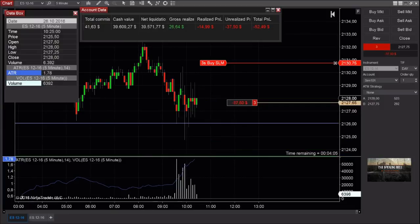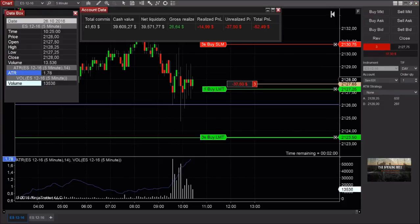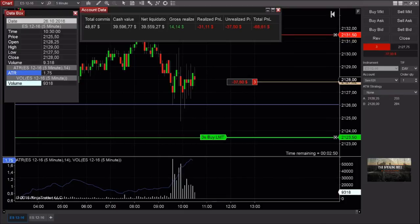I believe. Let's see. So the range is only from 25 to 30s, 5 points. That's nothing, very insignificant, and it's going up and down, a lot of noise in the market. So I eliminate most of my positions. Now you can see that I'm still in one contract. Because of the inefficiency of this market, it is very hard to determine a trend direction.